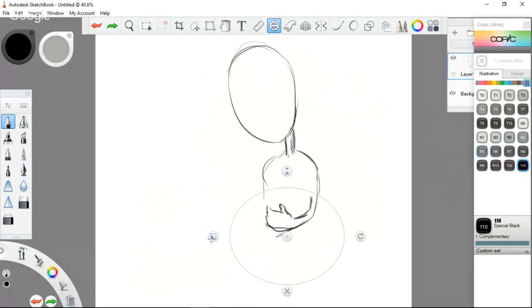See, this is where that ellipse tool comes in handy. Instead of trying to guess what the stomach's going to look like, I can just use this. And that's what I like about it. Cheating. Nailed it. I still don't like that size. I am going to have to make it smaller though. Nailed it. Nailed it. There we go. That's what I was looking for.